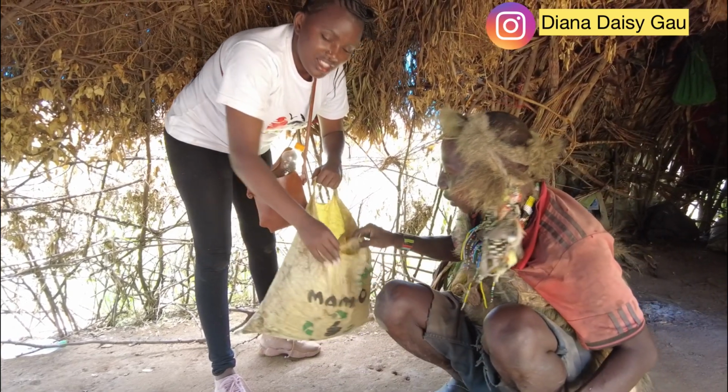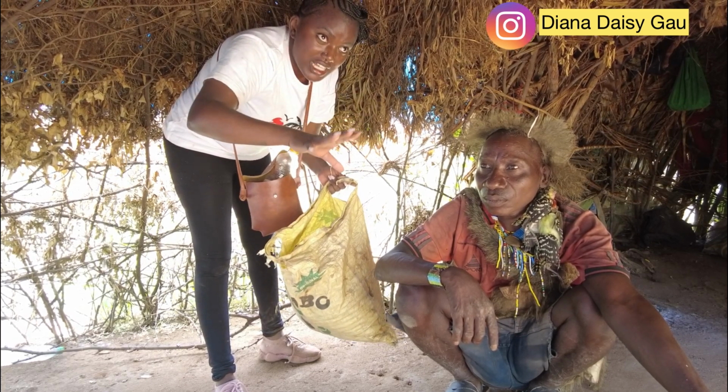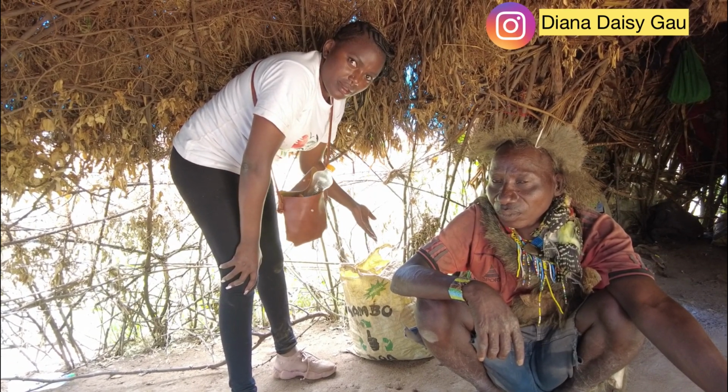Okay. So guys, I think this is the laundry where they store their dirty clothes and then they go and wash the clothes. So this is the laundry. I believe this is where they store their dirty clothes. That's what I believe.